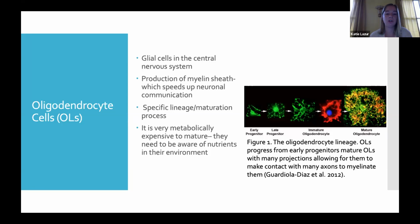At that mature oligodendrocyte stage, they have the many projections that are necessary to make contact with the axons so that they can myelinate them. Being able to progress throughout the whole lineage, become a mature oligodendrocyte, and then eventually produce the myelin sheath are very metabolically expensive processes. So it's very crucial that these oligodendrocytes are aware of the nutrients that are in their environment.